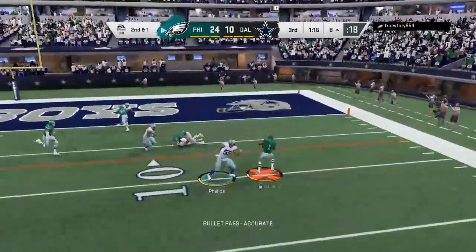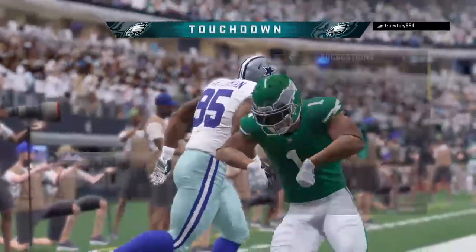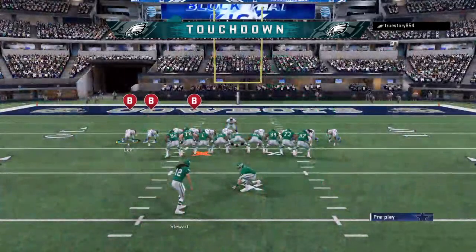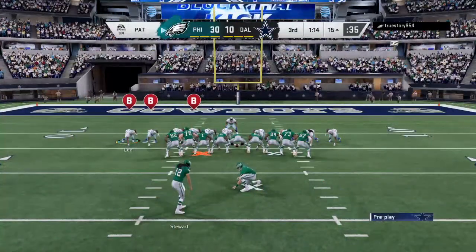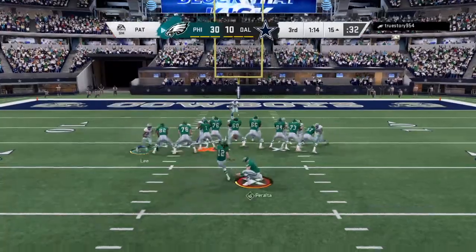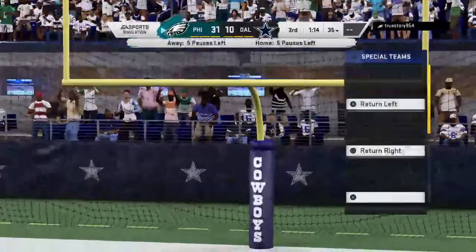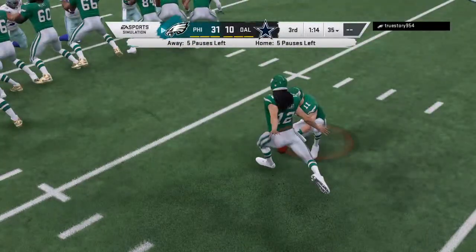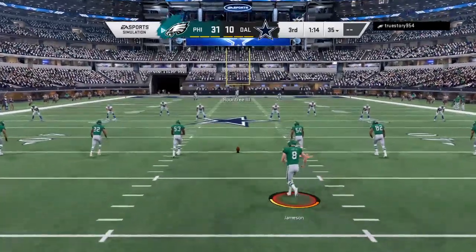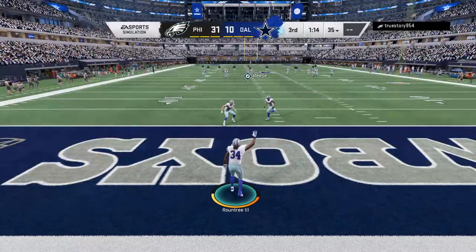To throw again on second down. Murray, this will be caught just inside the 10. And he is into the end zone. Touchdown, Philadelphia. A great effort there with touchdown number 23 here on the year. And the Eagles take advantage of good field position on the turnover to cash this one in. Extra point splits the uprights, and the decision to just kick the extra point winds up successful.